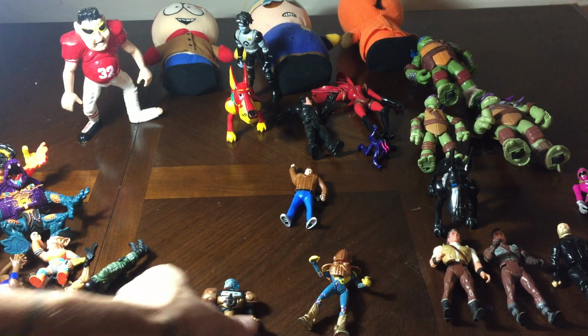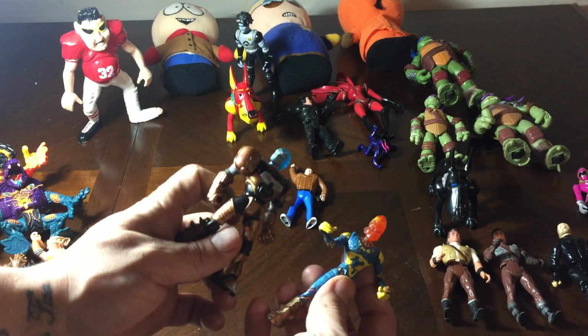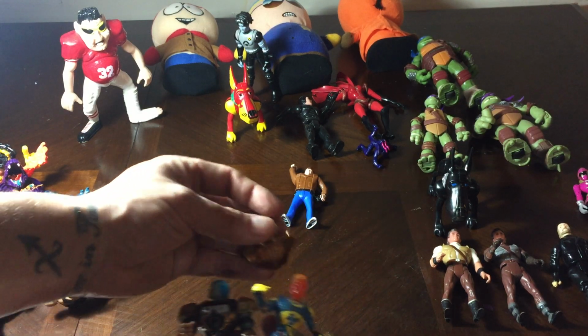Then these two figures I've seen a million times. I finally elected to grab a bag of them. And they're like lava, cold guys. I don't know what they're from. But help me out in the comments if you know.